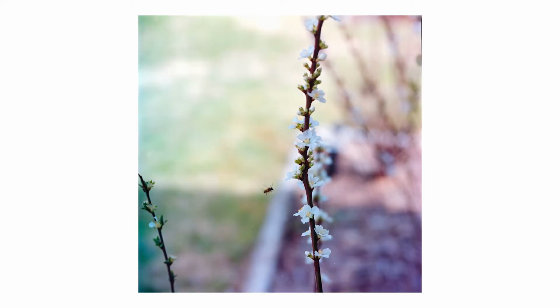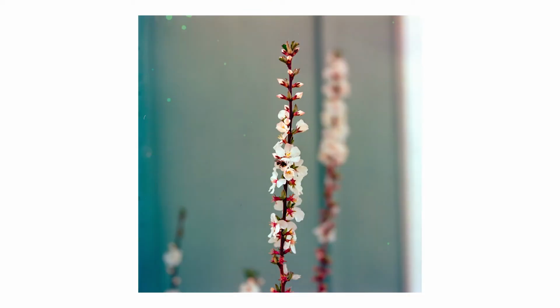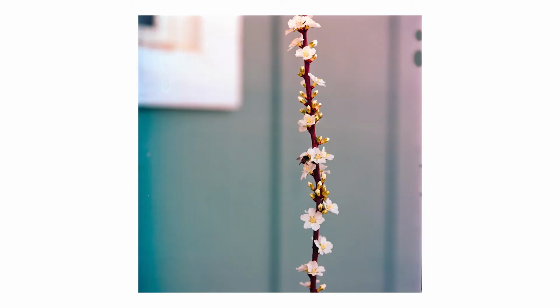So I went inside the studio and grabbed my macro lens for the Hasselblad. I wanted to try and capture this bee, a fleeting subject, with the Hasselblad camera.